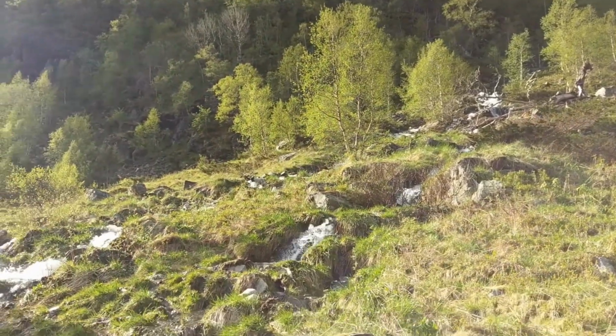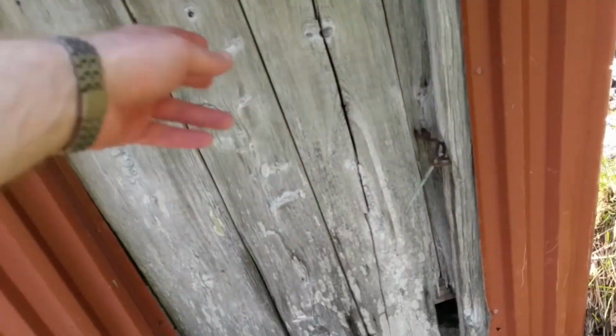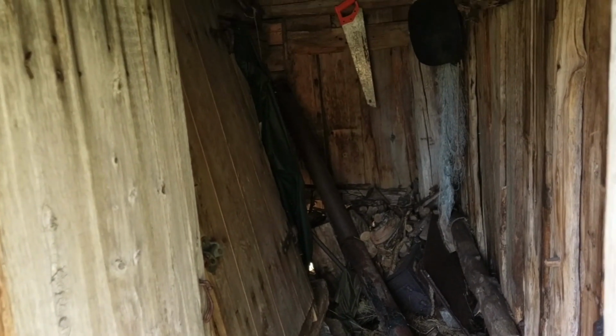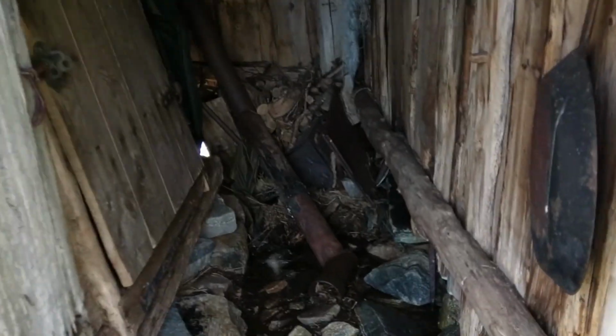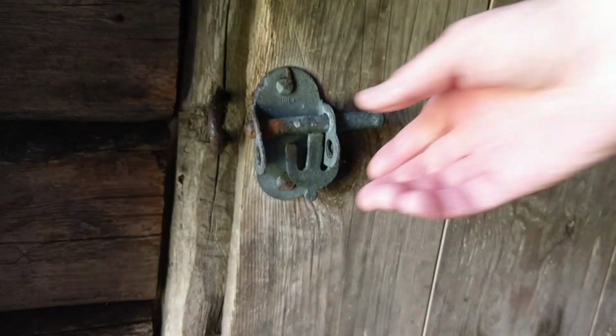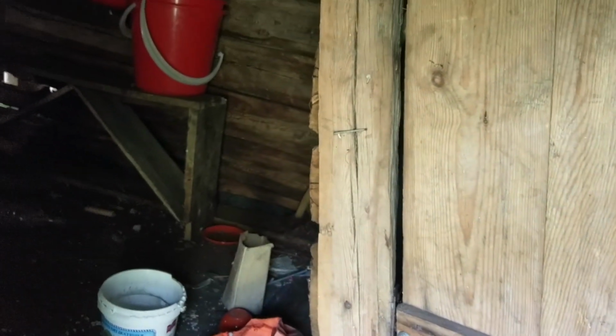This is a very strange place to put a house. Let's see what's inside. Okay. Wow. Oh. Oh, you look at that. Someone is using this place.